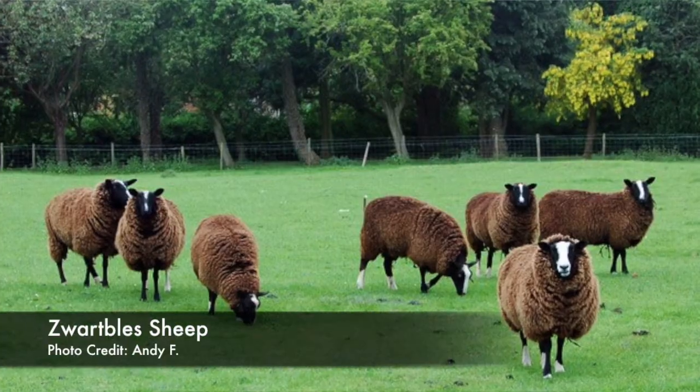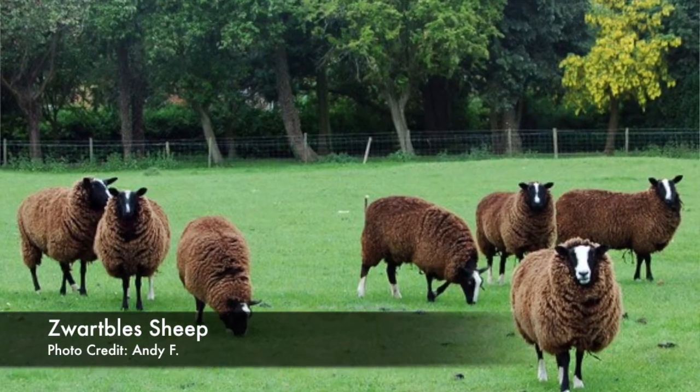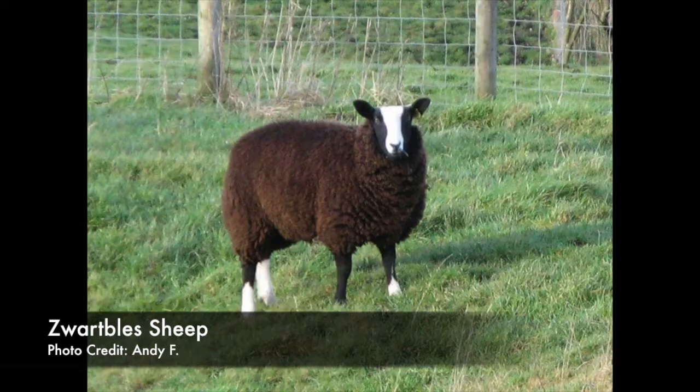75% of this Heritage DK is Hebridean, and the other 25% is Zwartbles, which I'm going to put a picture up of, because the most fun thing about looking up these sheep was how crazy cute these Zwartbles sheep are. They are from Holland and now are all over the world, actually. The word Zwartbles, I guess zwart is black and bles is blaze, and so they have this incredible blaze down their face.